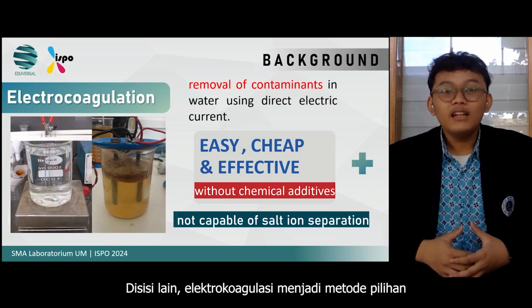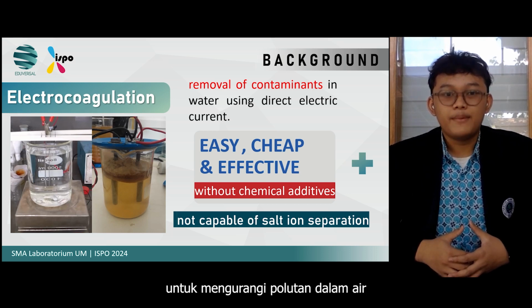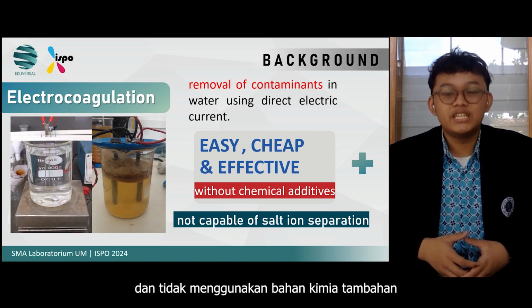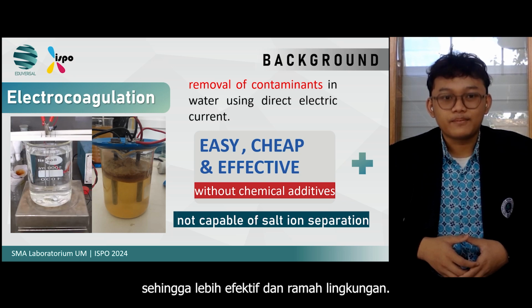On the other hand, electrocoagulation is the method of choice for reducing pollutants in water because it has an easy mechanism and does not use additional chemicals, making it more effective and environmentally friendly.